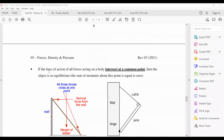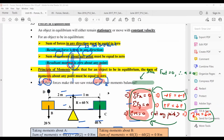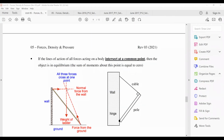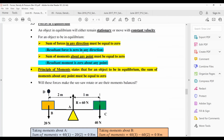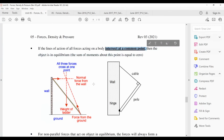Okay, now, when we have something in equilibrium, just now I told you that there are a few conditions to it, right? The sum of forces must be equal to zero. The sum of moments must be equal to zero. If something is in equilibrium and you try to look at the forces acting on the diagram of the object, if the object is in equilibrium, the line of action of all the forces will intersect at a common point. Okay, if the forces all intersect at a common point, then the object is in equilibrium. This is another way of knowing whether an object is in equilibrium, other than doing calculations and seeing the sum of forces or sum of moments. An easy way is to look at the diagram and see whether the forces tend to intersect. If they intersect at a point, then it is in equilibrium.